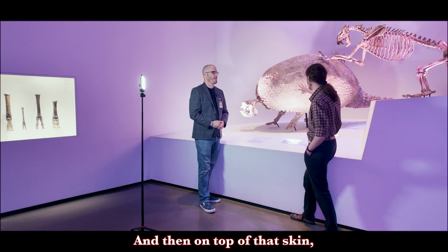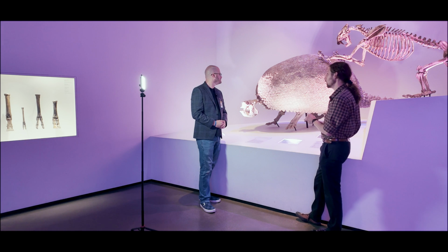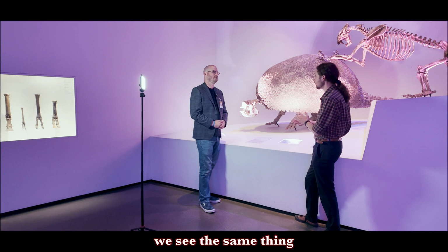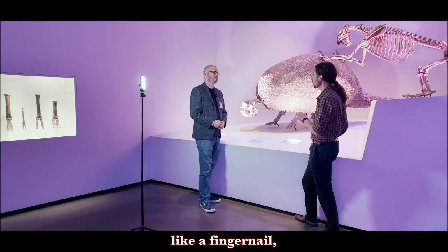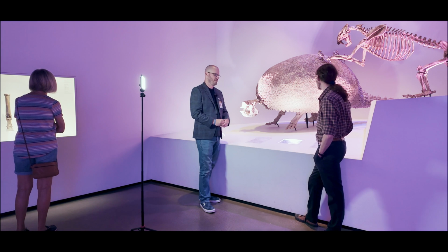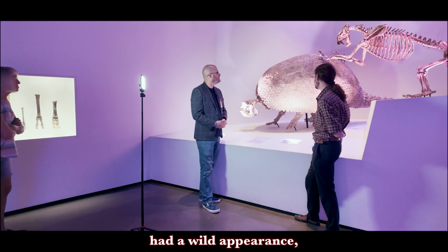And then on top of that skin, there would also have been sheaths, like on the claw of the armadillo, a little bit of keratin, like we think on an armadillo scute today. We see the same thing, where there's a bony structure underneath in the skin, and then on top of the skin is almost like a fingernail, the scute on the outside. That's very interesting. Yeah, and surrounding each one of those scutes would have been hair. So this guy really had a wild appearance, you might say.